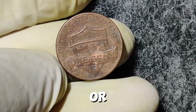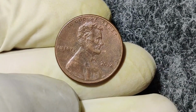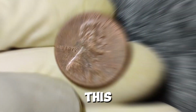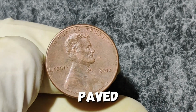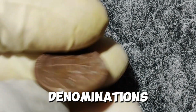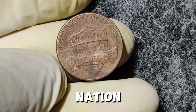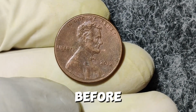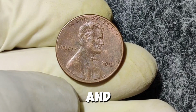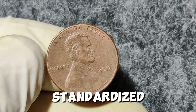The 1-cent coin, or penny as it's commonly known in the US, has a history that stretches back over 200 years. It all began in 1792 with the Coinage Act of the United States. This act authorized the creation of a U.S. mint and paved the way for the production of a national currency, including coins of various denominations, including the mighty 1-cent piece. At that time, America was a young nation, still figuring out how to handle money. Before the mint was established, people used a mix of foreign coins, including Spanish dollars and other European currency. But with the country's expansion, there was a real need for a standardized form of money.